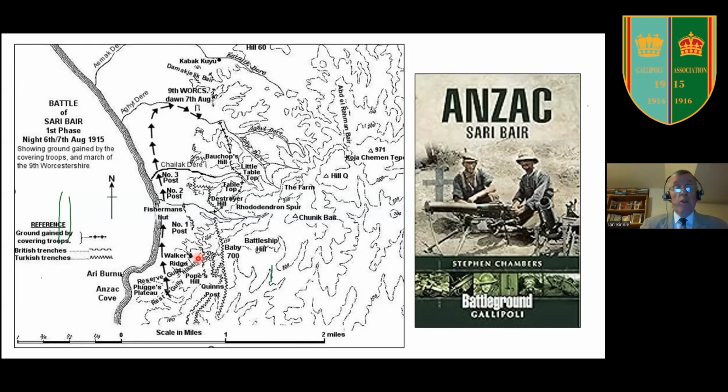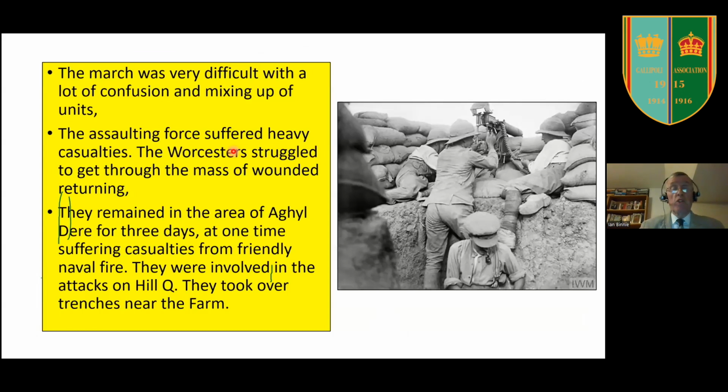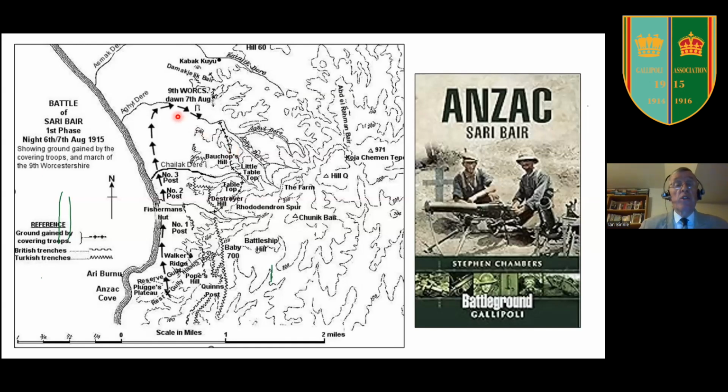And this is a map which shows the route taken by the 9th Worcesters during this period, from the 6th of August to the 10th of August. They got around about here. The march was very difficult, with lots of confusion and mixing up of units. The assaulting forces suffered heavy casualties. They even struggled to get through the trenches with a mass of wounded and various other things. They remained in the area of Aghyl Dere. Just go back, Aghyl Dere is there.